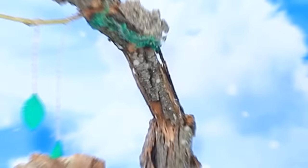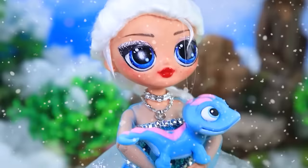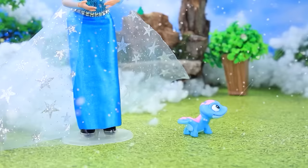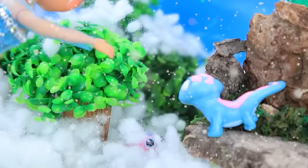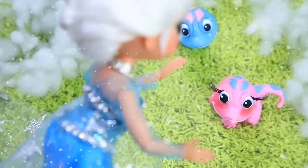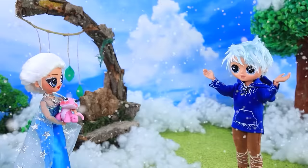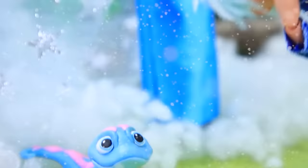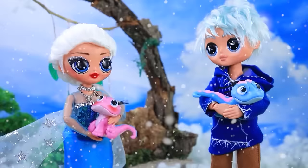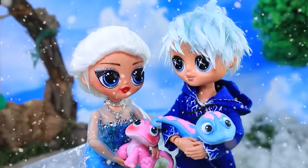Elsa and her pet are having a walk. Bruni does not sit still. Where did you find? How charming! Is it a sweet salamander? Ruby, where are you? Hey. Oh, I found it! Wow. Is this your pet? Yes. Wow, you've got a salamander too? We're so similar. Wow, can you see this chemistry?